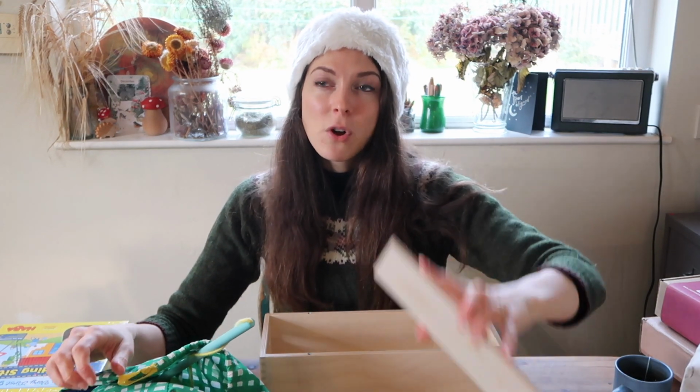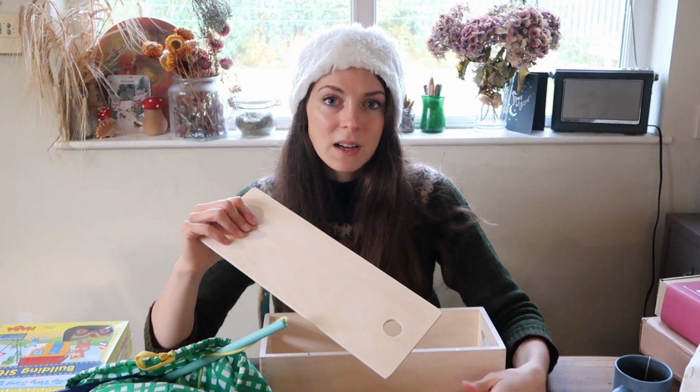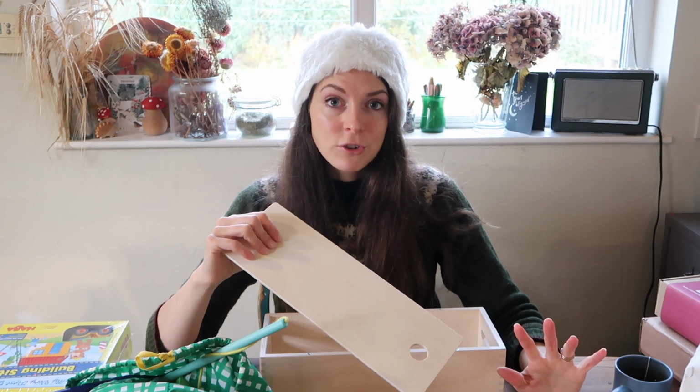And if you've got a little kid that loves wheels, then they will love this, because the ability of making this into a cart is just so fascinating for children who love wheels. So yeah, it's amazing. So on the theme of wheels, I do have a few recommendations.